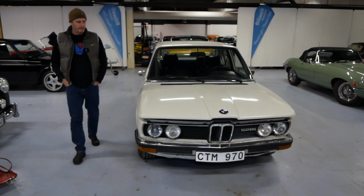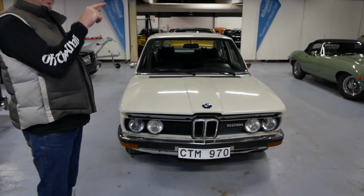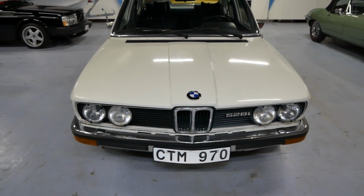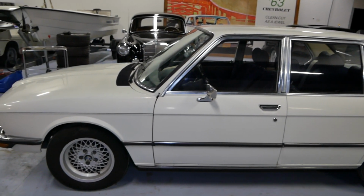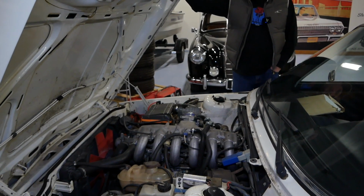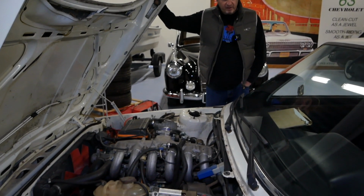Okay then, Sean, so third BMW of the day. Yeah, this is like 10 years on from the 2000CS. So this is 1977, 5 Series, and it's the 528i. And this car has been well kept. It's just come in, so it's not cleaned or fixed. So we're going to need to do a reconditioning on it.